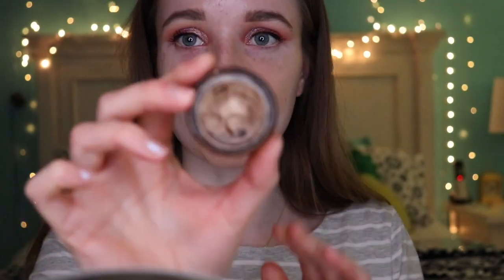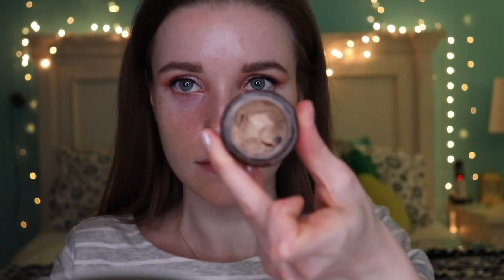I'm gonna touch up my Bye Bye Redness from IT Cosmetics. My mom got this 3 years ago. I'm just hitting the bottom right there. So this is the original shade, but I just started using it the past year, and I'm trying to actually go through it. I don't want to waste it and throw it out or give it to someone. I mean, I could give it to someone, but I'm already here. Oops, I didn't mean to put it there, but it's fine.